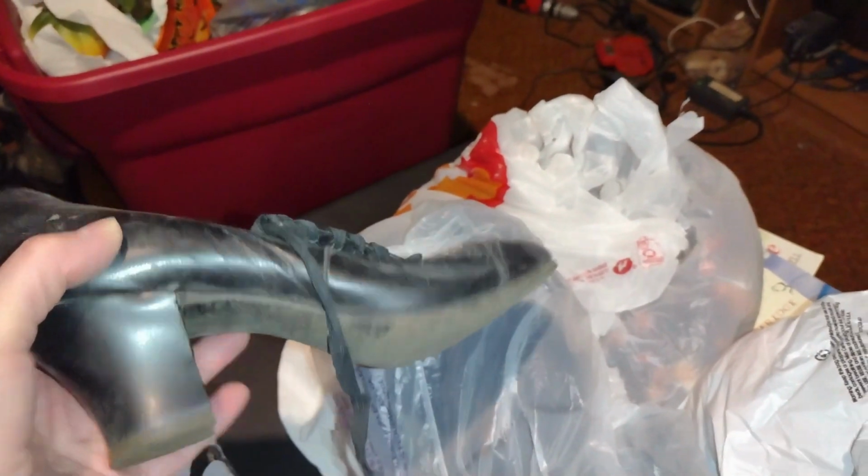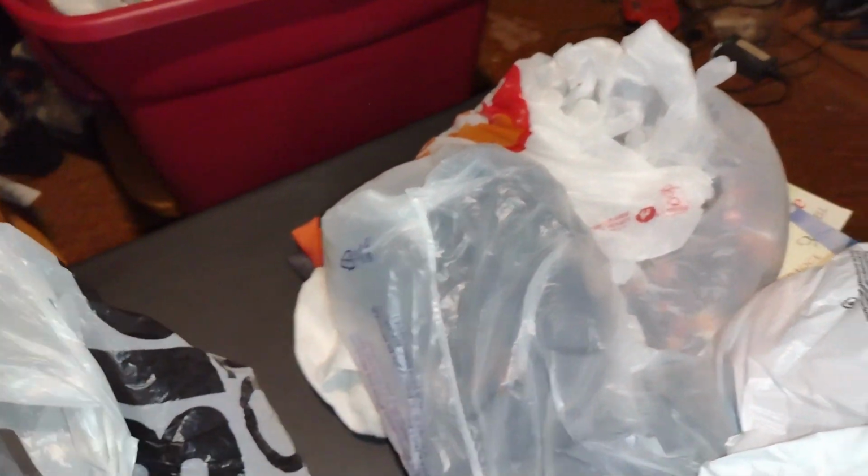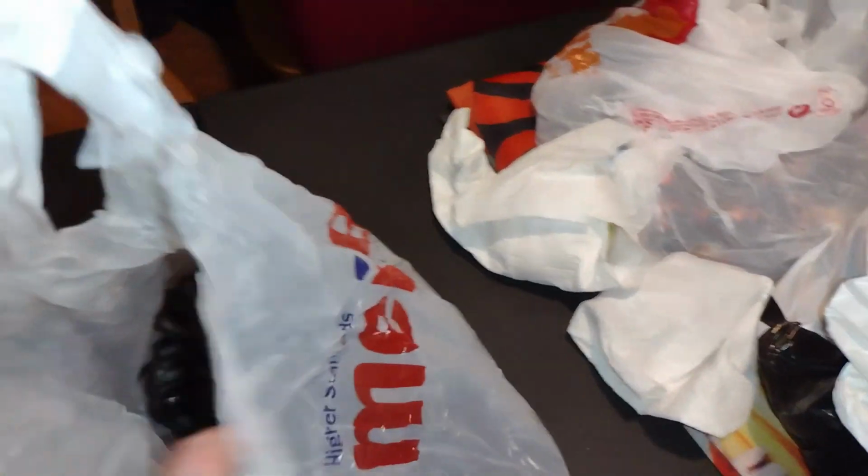Okay, these were my shoes that were my grandma's. And I just think they look very appropriate for Halloween, don't they? So, yeah, I'll be keeping those because, like I said, those were my grandma's. And might as well use them for something, huh? And let's see what this is.